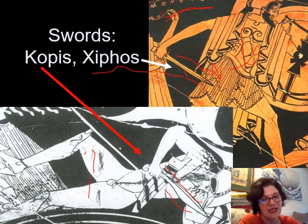So something I'd like you to do as you do the reading for this week in Sage is to look for how people are talking about their tactics, their gear, their weapons, their armor, and what you're seeing in the art. What's matching up? What's not quite working for you? And what questions are you left with lingering?